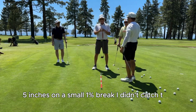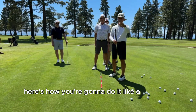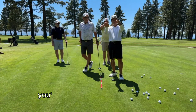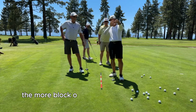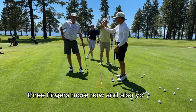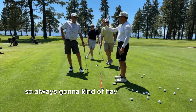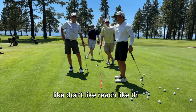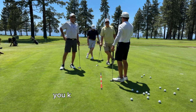Yeah, so here's how you're going to do it. Like a cup's out there, you're going to cover half of the cup, and the farther away it goes, the more block out that goes. 2 fingers more, 3 fingers more. And also your hand being closer to your face pushes it out more. So we're always going to have a comfortable arm's length. Don't reach like this or put it right in front of your face, because the 1-finger block out then is, you know, you get my point?